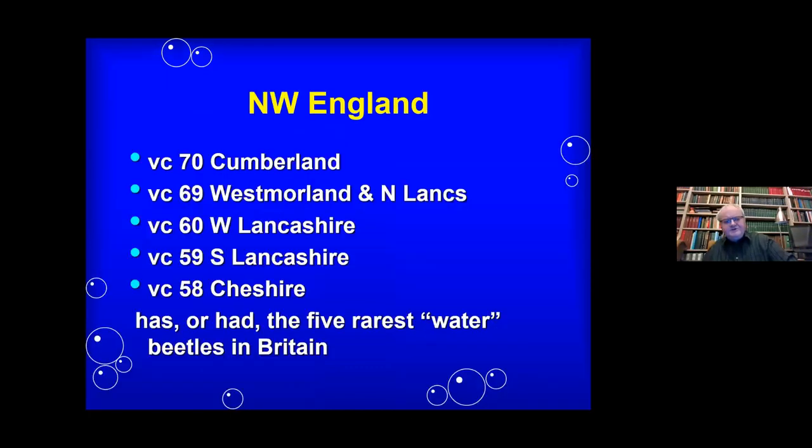Anyway, northwest England, we use Watsonian vice counties, which are VC7, Cumberland. We don't talk about Cumbria. We have VC69, which is Westmorland, and then we have 3 bits of Lancashire, northwest and south, and then, of course, Cheshire. They're the main chunks of northwest England, plus bits and pieces.